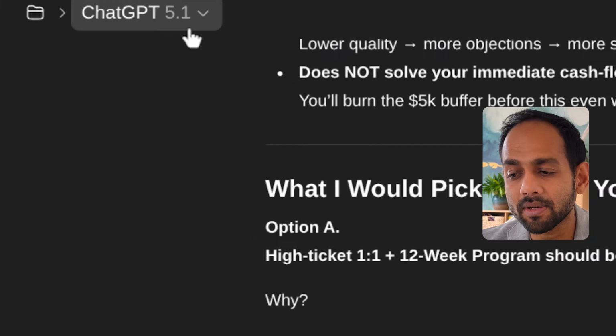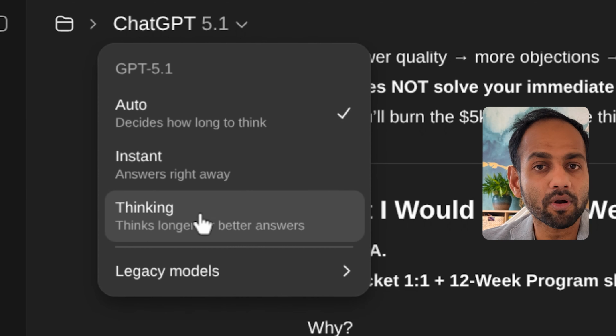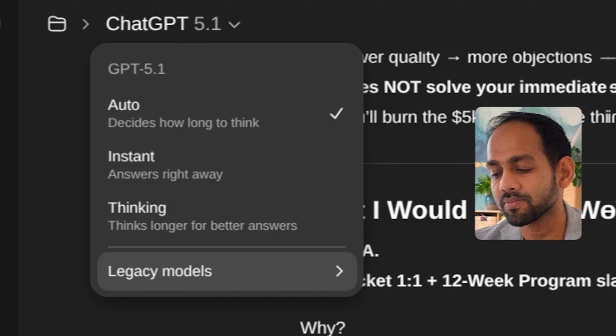Now, bear in mind that in a project setting, you can have different types of GPT models. So in this case, I'd probably go for the thinking model because that's what the coach needs to do for you. So now in your setup, you've got a business HQ that understands your business completely, and a CEO strategy coach that understands not just your business, but also you, and is not afraid to disagree with you and helps you untangle big decisions in your life.